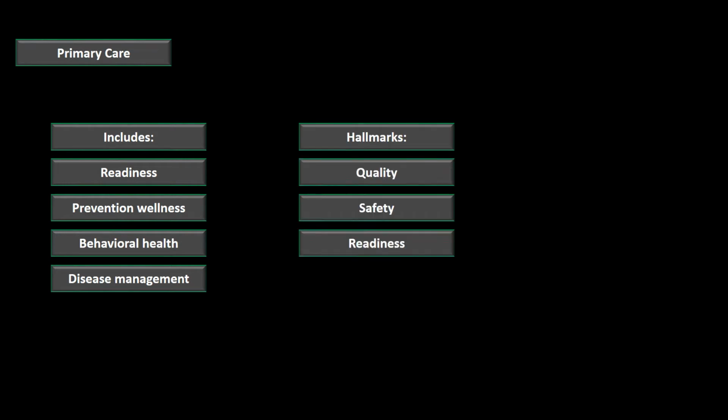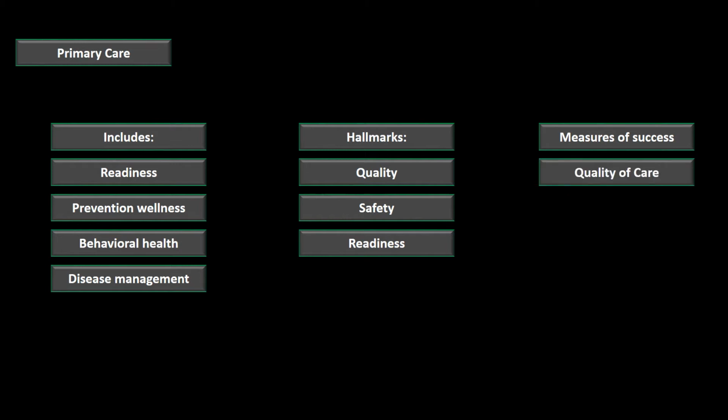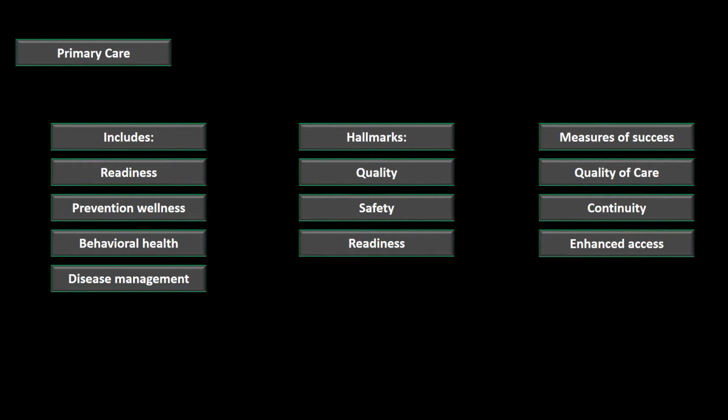The hallmarks of primary care are going to include quality, safety, and readiness. Those are the hallmarks of primary care, at least in Navy medicine. And our measures of success, whether or not we are providing primary care in a successful manner, is going to be measured in our quality of care, our continuity, meaning that when you come in, you see the same people. As much as feasible, you follow up with that same provider, and you follow up at an appropriate interval. And enhanced access, you're able to get the appointments you need, you're able to get the medication refills you need, and also patient and staff satisfaction. All right, so the patients are happy with their care, they feel like they're receiving quality care, and your staff are happy with the way the clinic runs and how their careers are progressing.